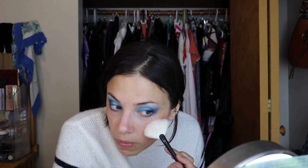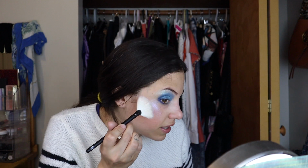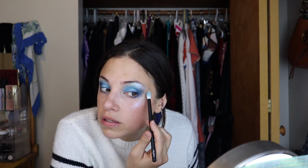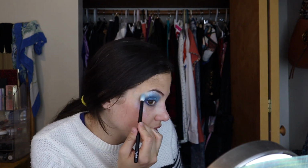Okay, and then I'm gonna put some highlighter on, and let's see, I got this brush in a set. I don't know if I really like using a fan brush for highlighter as opposed to just my finger. Honestly, I think people don't need to use as many brushes. In a pinch, when you remember to bring your makeup but forget your makeup brushes, you just put it on with your fingers and you're like, oh, that actually wasn't so bad. It worked okay. That's real life. So much of this stuff is just designed to get you to buy more things than you need.